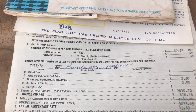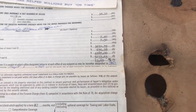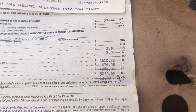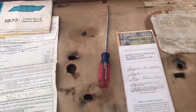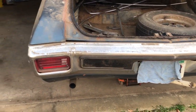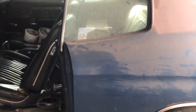And this is her original agreement and installment plan. The original owner traded in, I believe, a Ford for this car. So really nice car.